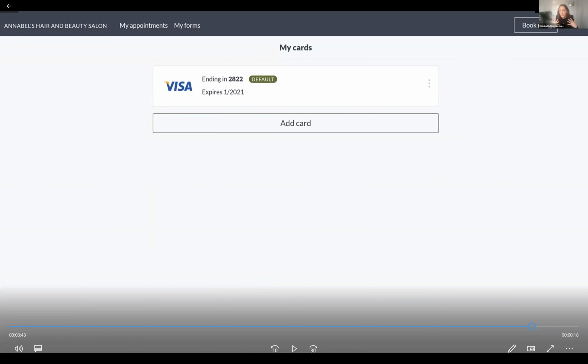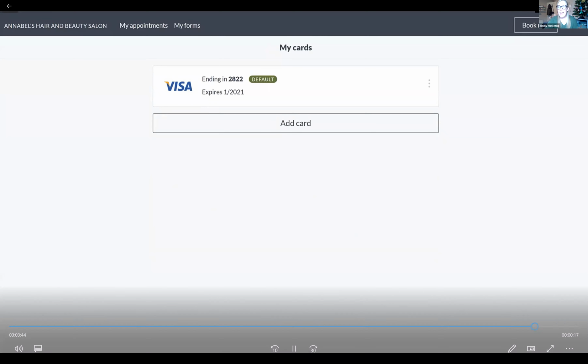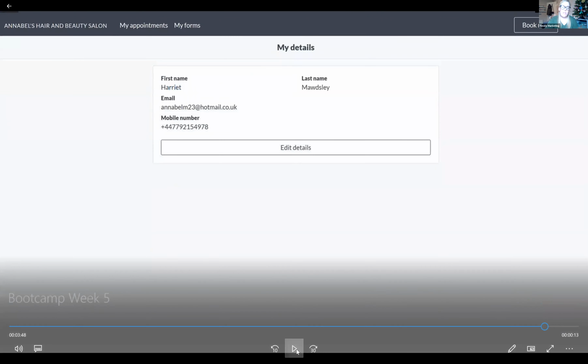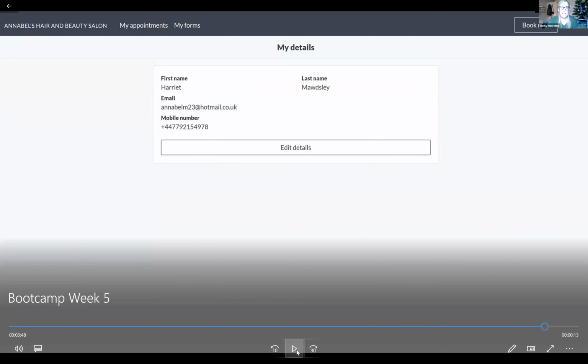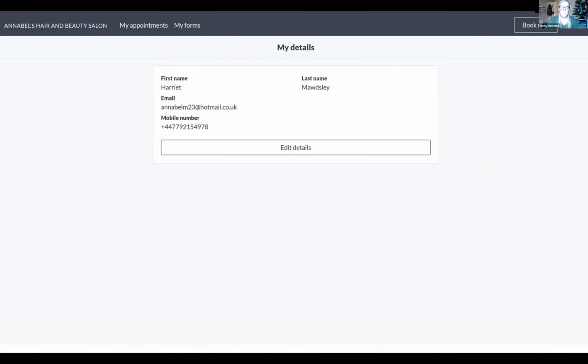Think back to having to get the card out for them. How many times did we have to slide the card out? It's quite strange. So much easier with this feature. So try and get your clients to save their cards as much as possible. And then the other last bit is they can update their details. Now this is really good if their address has changed, their email address changed, they've got married, anything like that, you can update their details in there as well.